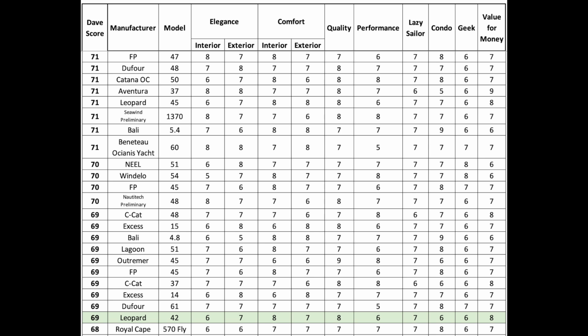Performance, obviously, it's a 6, maybe a 5. Lazy Sailor, it's a 7. I mean, there's nothing special, but it has all the lines back to the helm. It's good. Condo, it's a 6 only because you can't have a real condo feeling in a 42-foot cat. It's just too small. Geek, it's a 6. There's nothing really geeky about it. And value for the money, I'd give it a solid 8. I think it's a great value for the money.